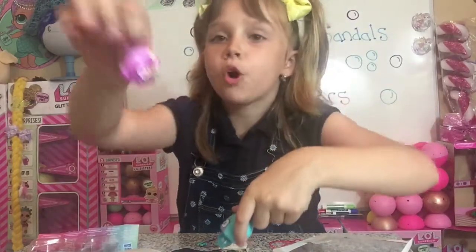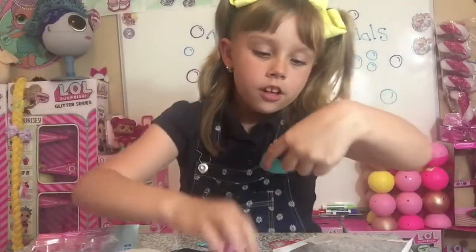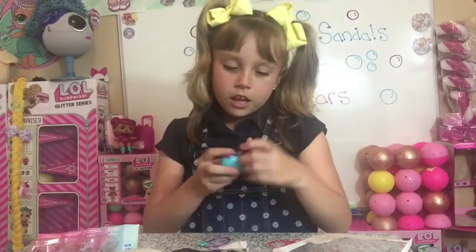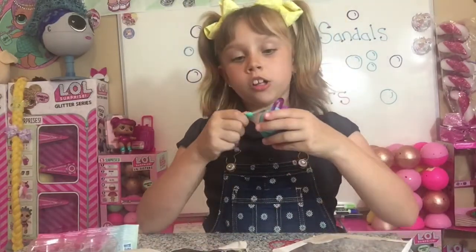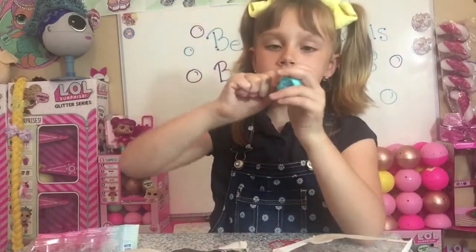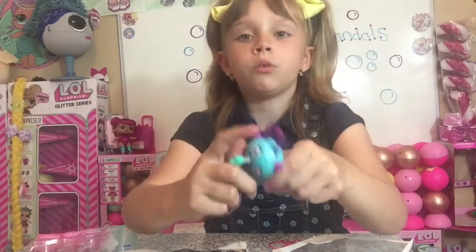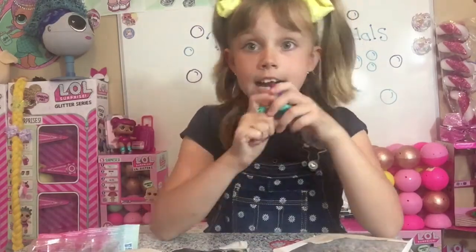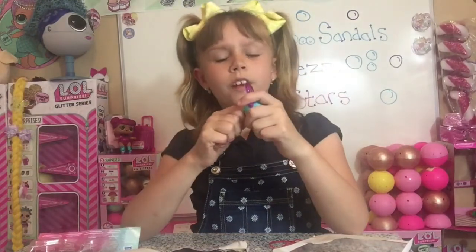We got like a princess. Cute. She has hearts in her eyes. Then we have our triclops. He's cute. And now we are going to open them up. So first our triclops with our key. Come on, little devil triclops. It's actually a devil. What's that noise out the window? Tornado! Just kidding. There's no tornado in North Carolina.